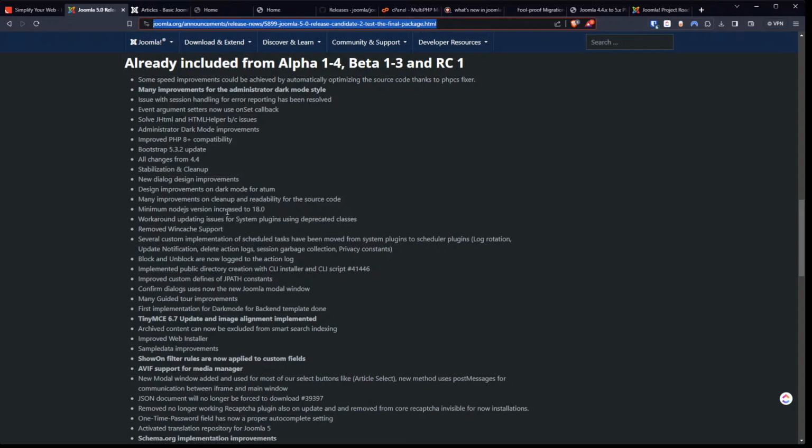I won't read all of these because everybody else can read them as well. Block and unblock are now logged to the action log. That's great. So if you block someone, it makes a little note saying who blocked them.